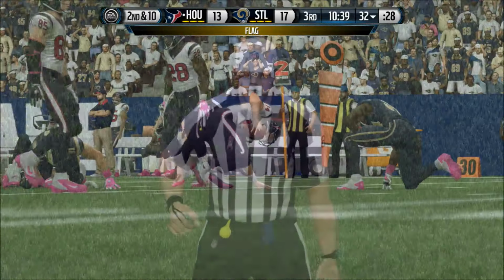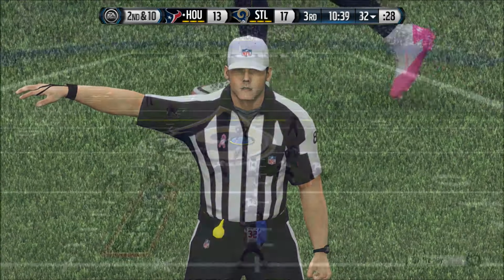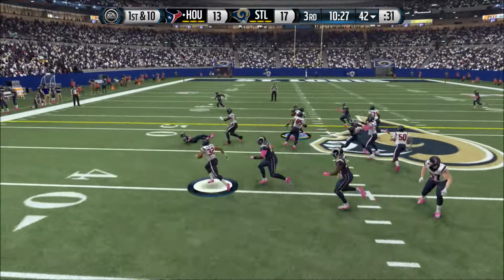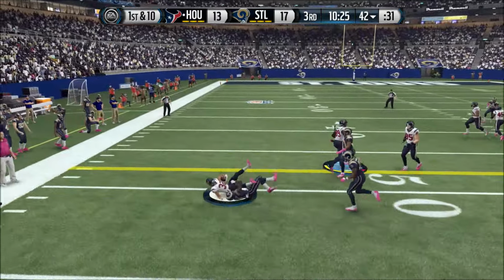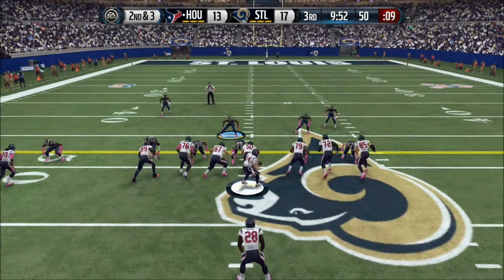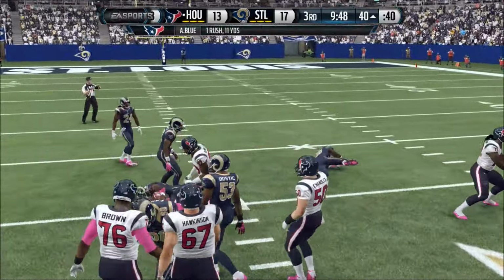Quinn takes down the personal foul. Face mask. Defense. It's going to be a 15-yard penalty. Don't grab the face mask. That's a gain of 8. He's averaging, and gets some tough running yards. Second and 3. Hand off made. And that's a gain of 10.